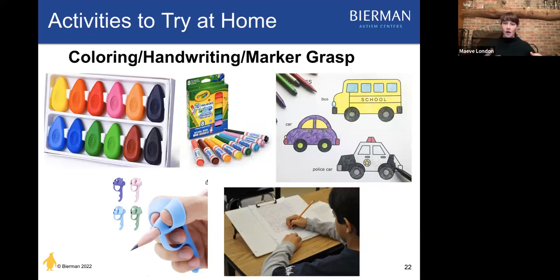And then you just keep on working based on their motivation to evolve that from, I don't even want to look at a crayon, to, okay, I'll pick it up to color the car purple, to let's do its wheels. This car needs a road. Let's work on our horizontal lines or our vertical lines. And I've had clients who have gone from that complete avoidance of even the presentation of a marker to working on straight line letters because we started with really hands-off, really naturalistic, really intrinsically motivated engagement with that fine motor.